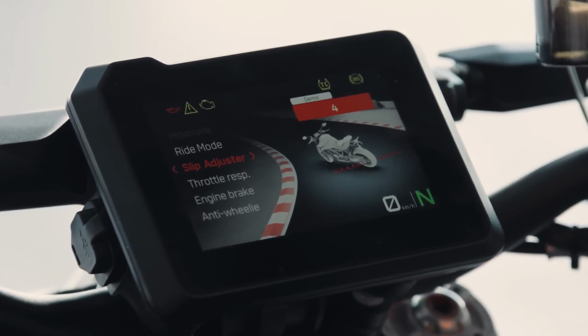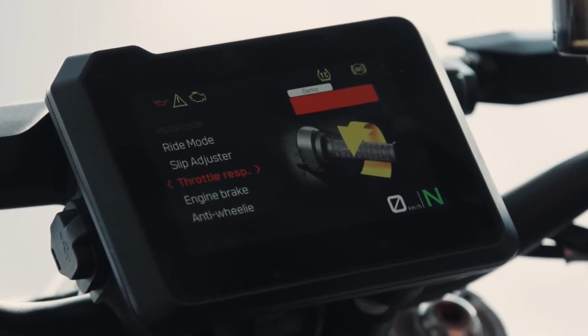It's not like on competitors, where you make a change and you don't feel it, and you have to make another change and try to think if you feel it. On this bike, you make a change and you feel it.